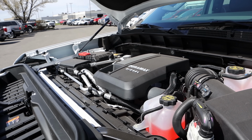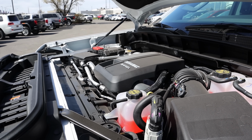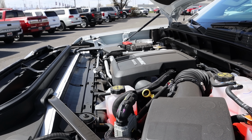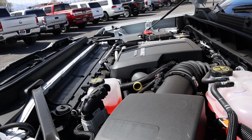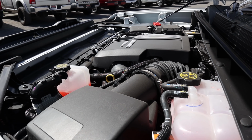Under the hood, we have a turbocharged 3-liter inline-6 that goes through a 10-speed automatic transmission. It's known as the baby Duramax. Power outputs with this are 277 horsepower and 460 pound-feet of torque. There are other engine options available as well, like the 6.2 V8, but you can't go wrong with the diesel.